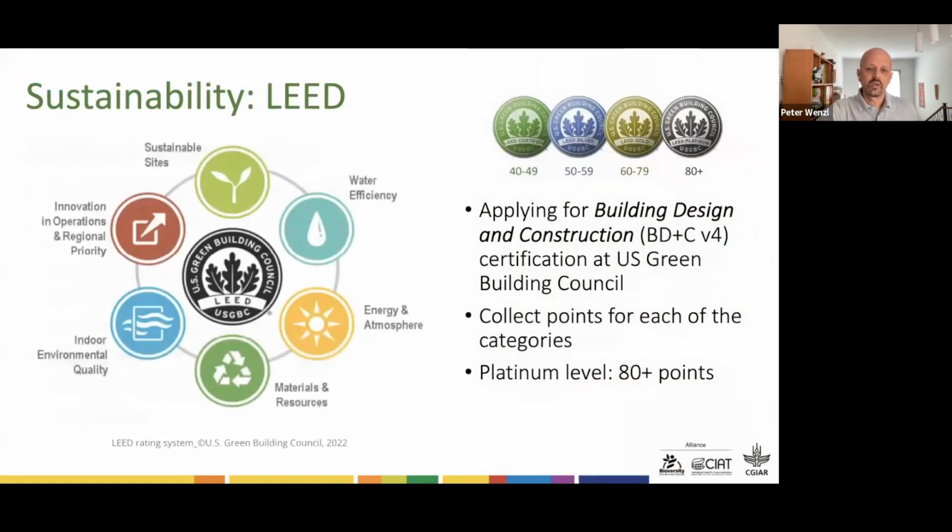Now, moving on to the sustainability dimension. Here, I'm going to talk about the LEED design, the Leadership in Energy and Environmental Design, which was really the main environmental certification that we were going after. This is a very common design. There are several very common certifications for environmentally friendly designs.